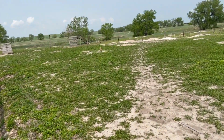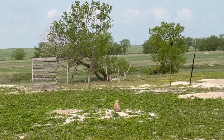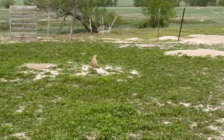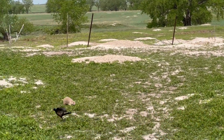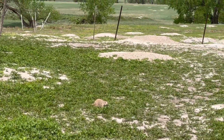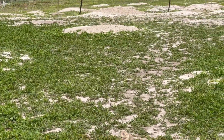There's one right in front of me. Hi, little buddy. You are so cute. I don't know how far I have to throw it. Oh, that bird stole it. What a butthead. These are fat. Oh, he knows. Look, they know. He was like, yes.